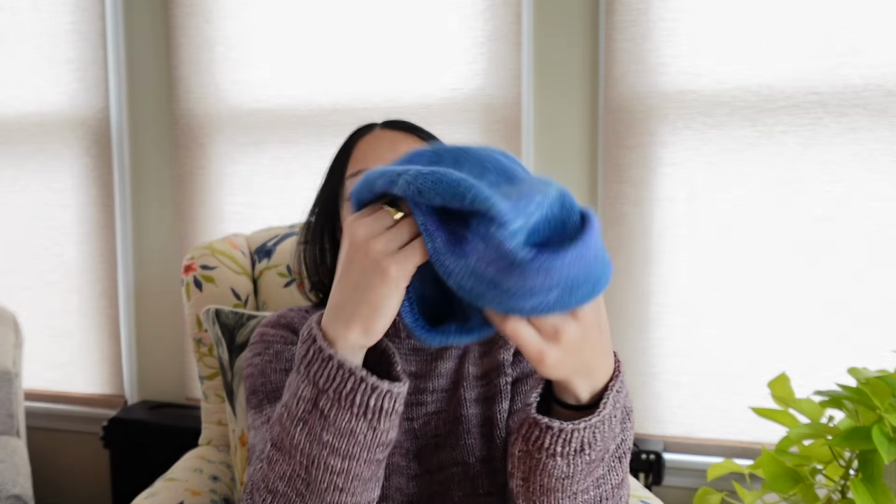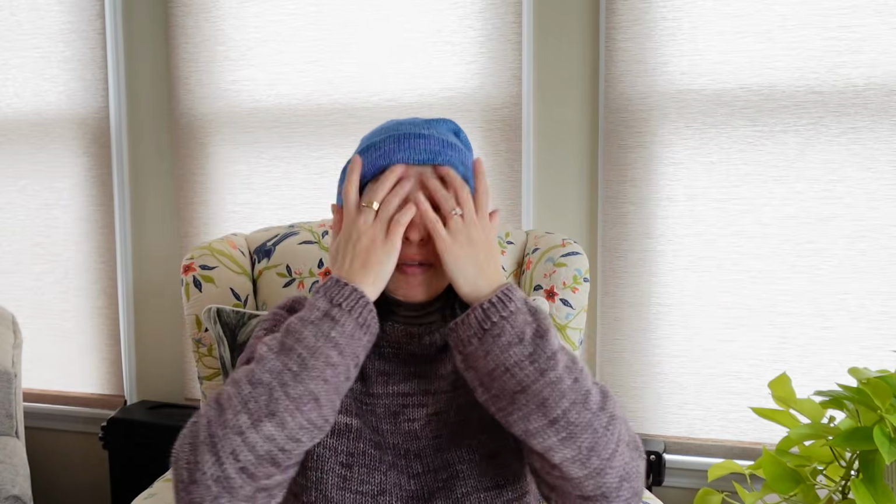The first one I knit was in Sandnes Garn Sunday held double, which is the recommended yarn for the pattern. Sunday is just 100% wool, so it's very soft, but it's definitely more structured, and so the beanie just looks better. It really holds its shape, whereas this one, you can see it's just so floppy, and while that's nice and fine, if I wear this out all day, by the end of the day it really stretches out because it is so soft and floppy.